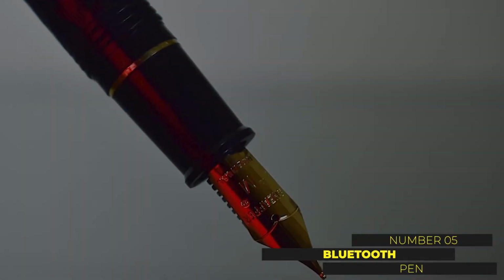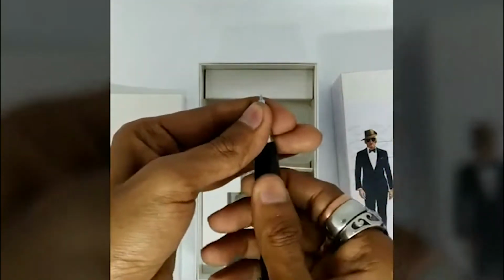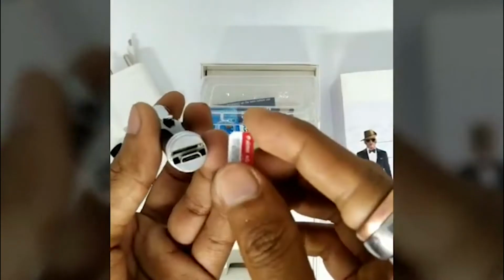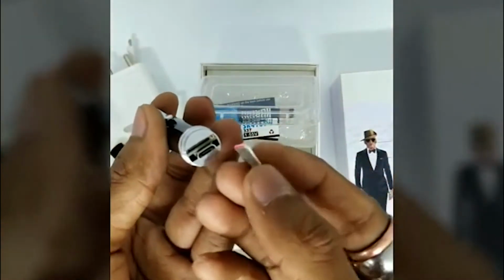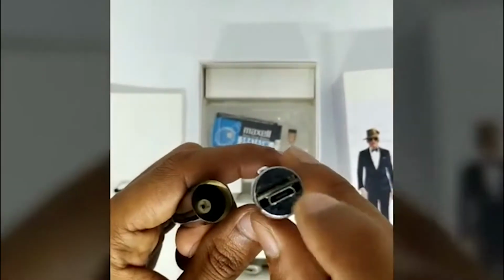Number 5. Bluetooth Pen. It's the first device in the world to combine the features of a high-quality voice recorder, a flash drive, and a wireless headset in one device. You can use it as a pen replacement or just utilize the voice activation feature to record audio covertly.